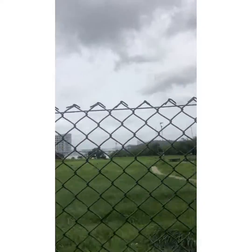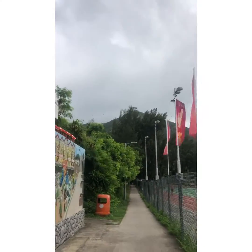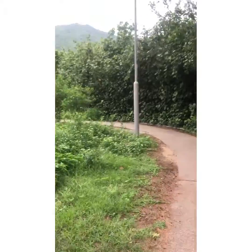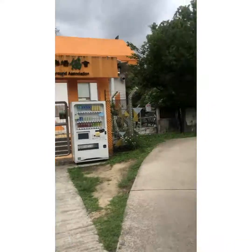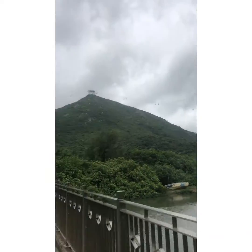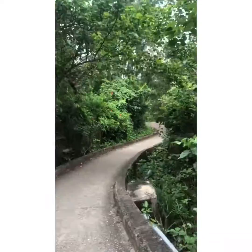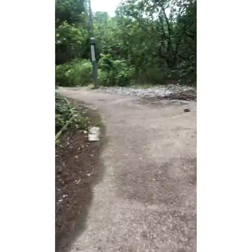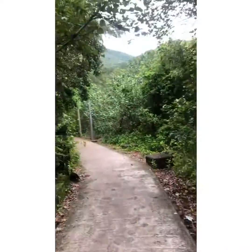So we walk through this. There is a temple around that side, and just walk through this small path. As this high mountain, you can see, and walk through there. Oh guys, really a very beautiful place. Walk through this bridge and heading off to, we are almost there to the starting point to Ngong Ping 360.